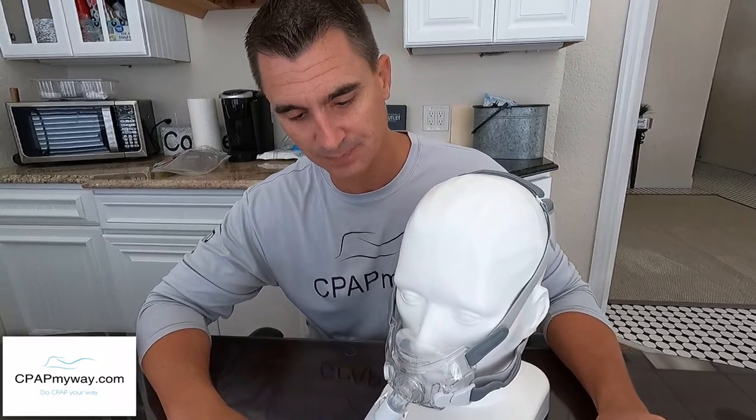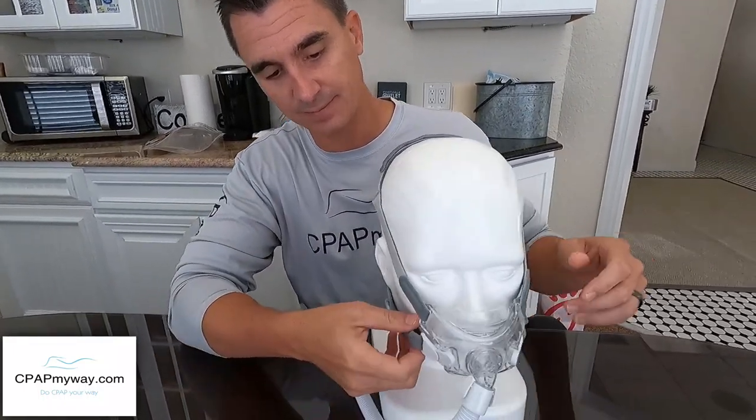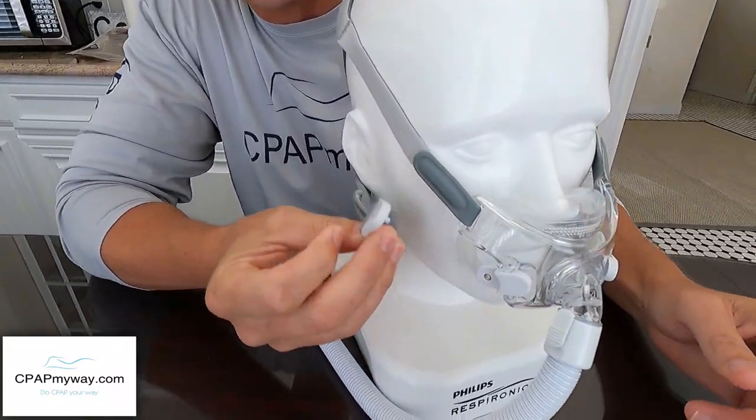So let's dive into the masks individually and what I might recommend as an alternative or a correction to them. All right, so let's start with the Amara View. This has been one of our favorite masks for a long time because it seals really well. It's got a great silicone seal. It's easy to use, open line of sight, minimal contact, full face. However, it has the magnets, right?